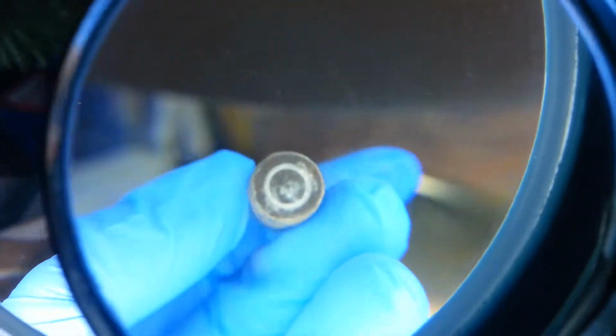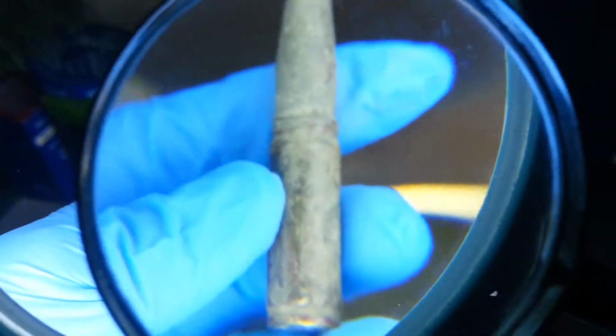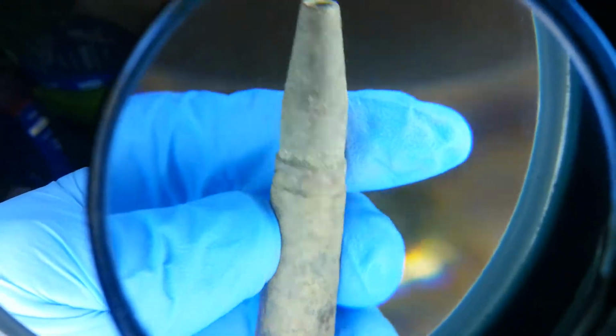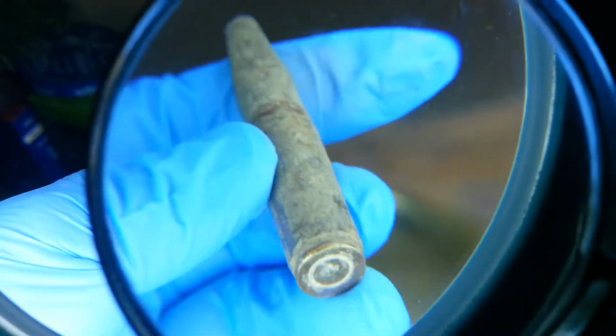Now, I've got this magnifying glass. I put a small one over the big one, and it works really nice. And for me, I'm getting older, so it's huge for me. But anyway, that's what it looks like, and so it's pretty neat.